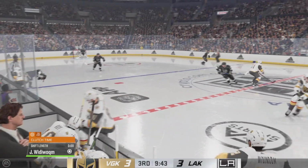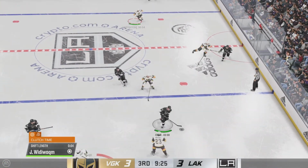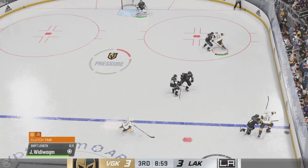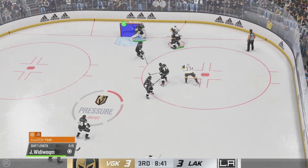How important this faceoff is to get possession and start attacking in the O-zone. And now it's over to Ernie. The Golden Knights gain possession in their own end. This is the best part of the game. It's really tight. It's down the stretch. One mistake either way will be the difference maker.